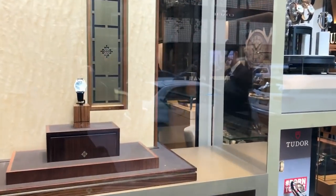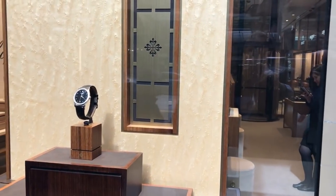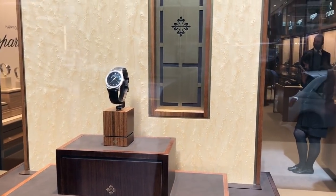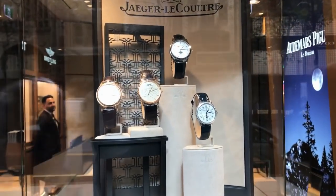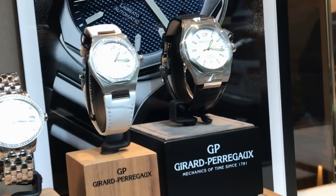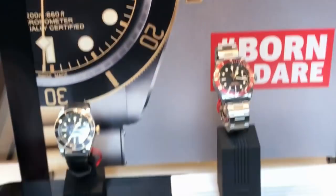Let's go and have a look at some Rolex pieces in Melbourne. So look at this here. This is Patek Philippe, a Grand Classic by Patek Philippe. And we'll also have a look and see what they've got as far as Rolex. Oh, the Jaeger-LeCoultre. Wowzers. Jaeger-LeCoultre. Very beautiful. They got some Gerard Perregay. Not such a big fan of Gerard Perregay.